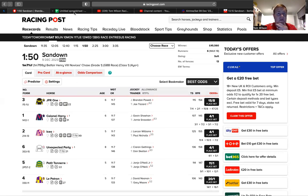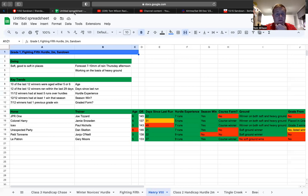Now, there are a couple of negatives with JPR1. So just to go through here, we've got the key trends of the age 5 and 6, which they all meet other than Unexpected Pie. 12 of the last 12 winners ran within the last 29 days. 11 had 5 runs over hurdles. They had at least 1 win that year, and you're looking for something that had graded form.